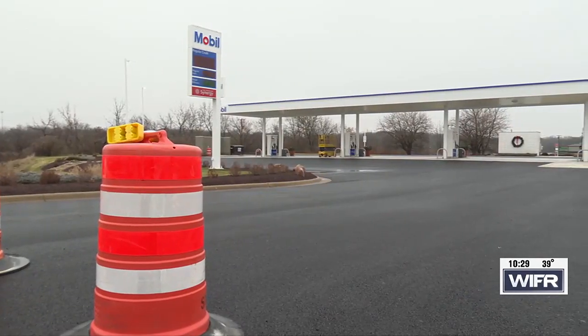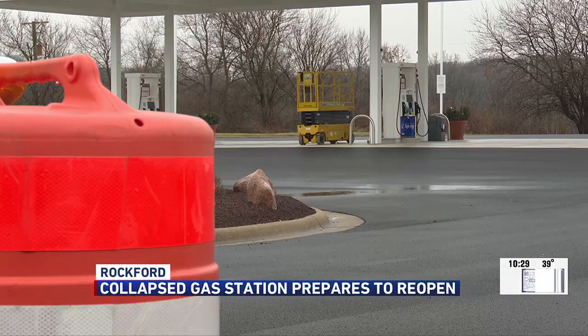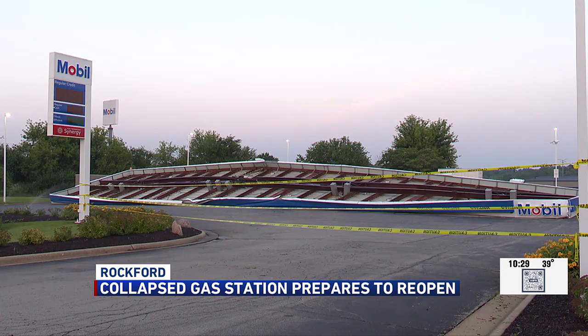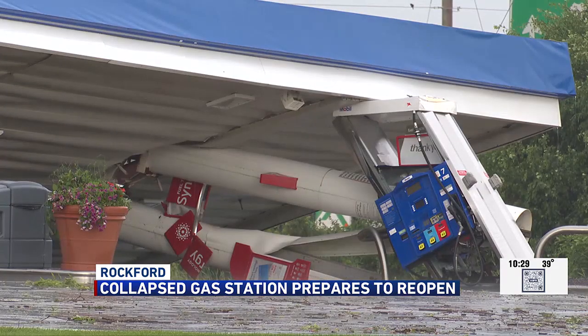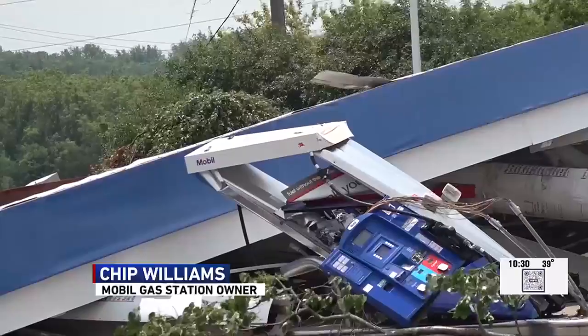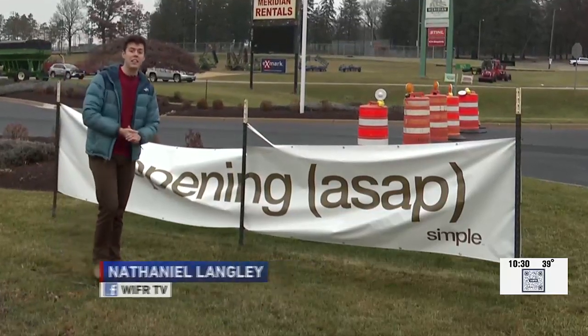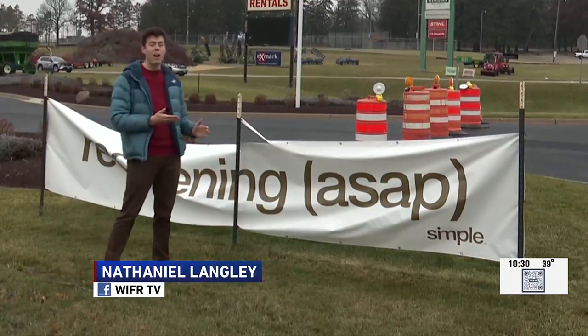I'm going to be their greatest unpaid salesman the rest of my life. Insurance coverage lets Chip Williams laugh. But in June, a microburst of wind and rain tore his gas station down. The combination of those two put an incredible amount of weight in the east side of the canopy and caused it to collapse. For about half a year, this sign has been up outside the Mobil on Meridian.